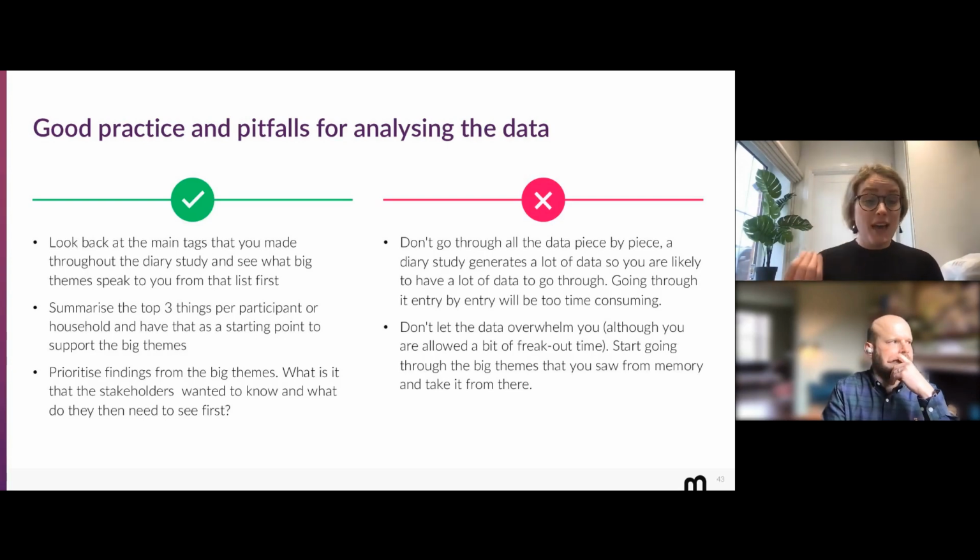And I was like, oh, how am I going to make sense of all them together? I just summarized the top 3 things per participant or household. Sometimes we have a whole house that we're tracking, and what were the big 3 things per household that I could remember. And that way I'm narrowing down my data to really look at the big themes. Again, it's all about affinity mapping everything and prioritizing findings from the big themes.